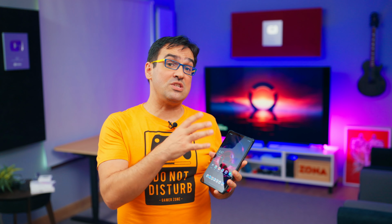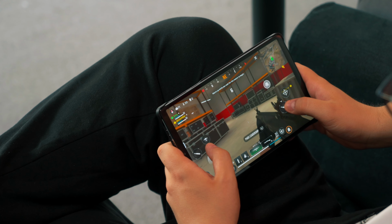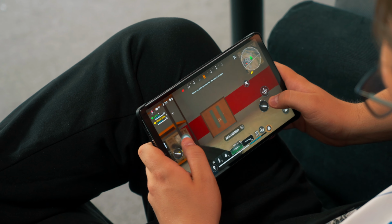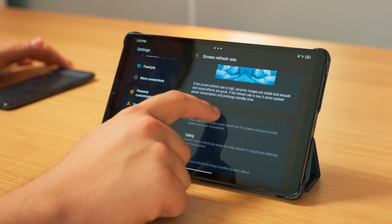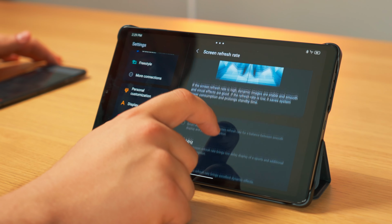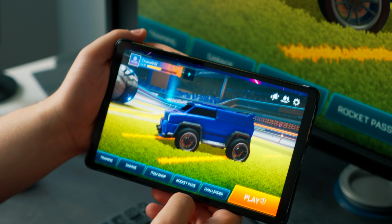All these are not a problem on the Legion Tab, and thanks to its suitable dimensions, it is super comfortable and pleasant to play on it in sessions longer than 30 minutes. The weight of 350 grams, half that of a 12.9-inch iPad Pro, means you won't get too tired. The 144 Hz refresh rate is also welcome and makes animations look extremely smooth and pleasant, both in games that support this frequency and in the menu, and the colors are warm and pleasant.